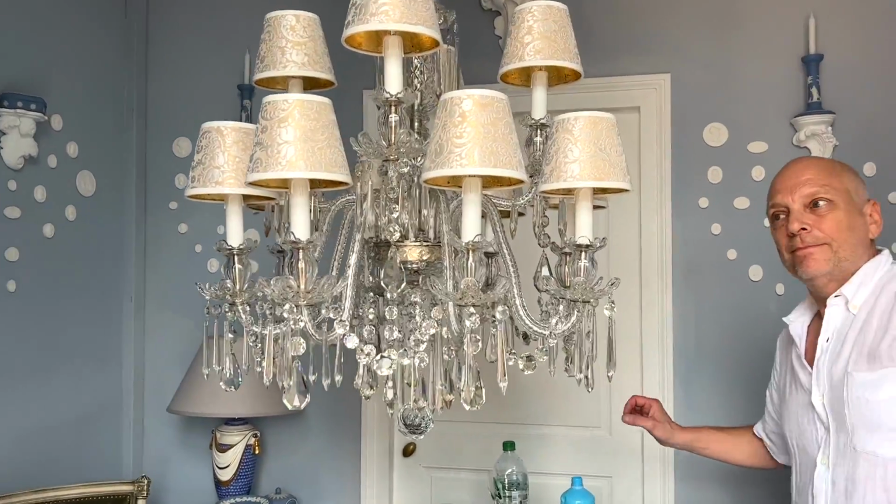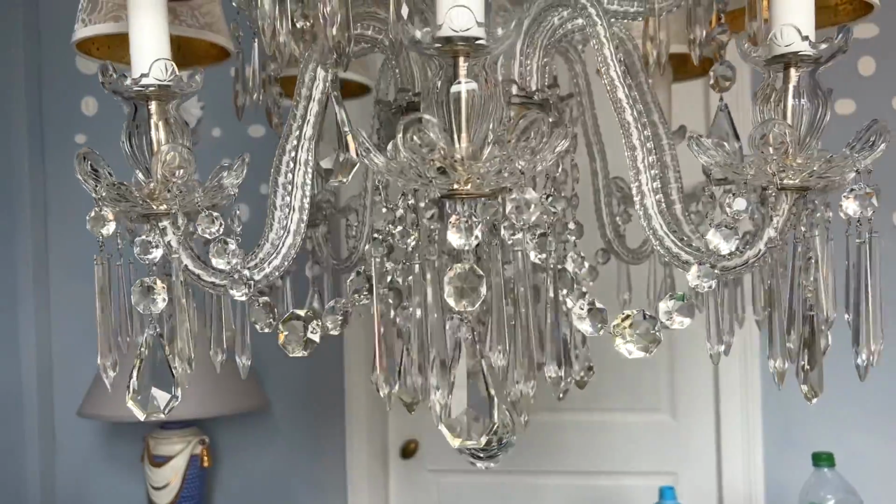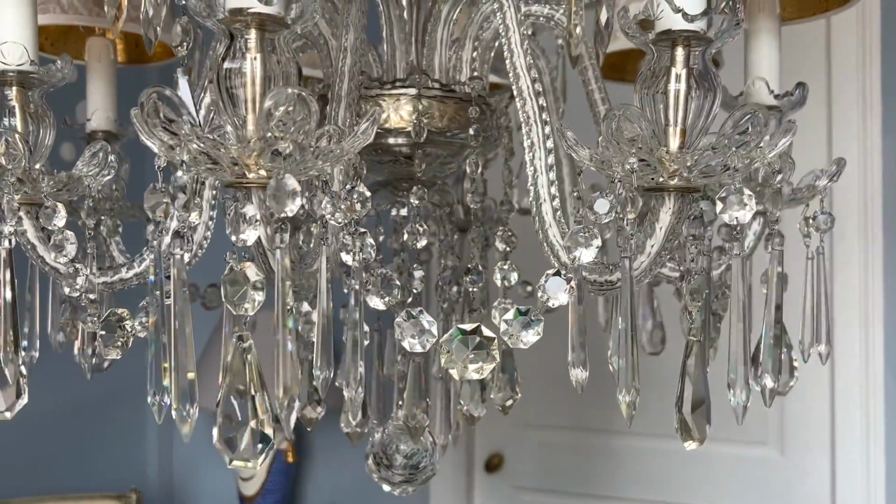Anders, it's magnificent. Look at how sparkly those pieces are. This one can actually work for the dining room.